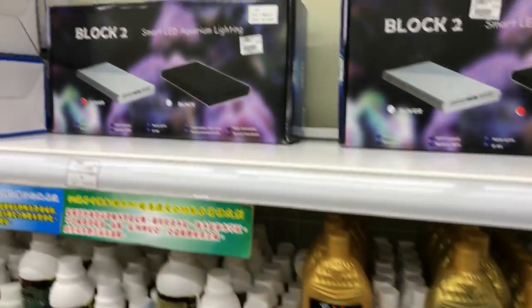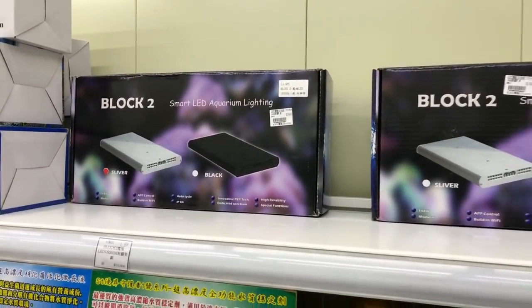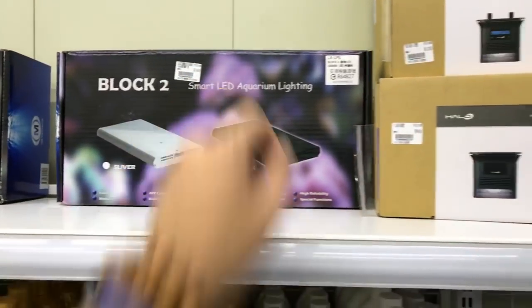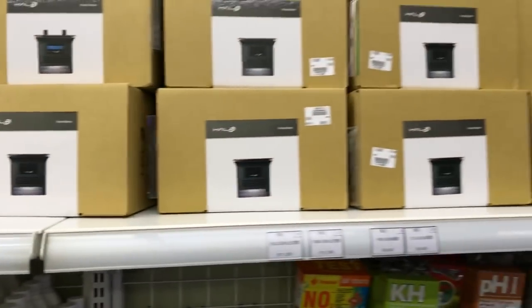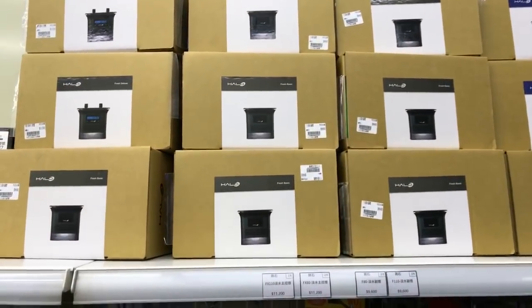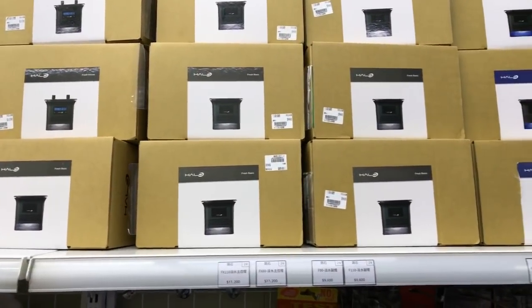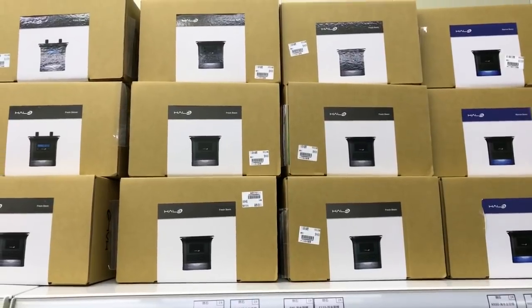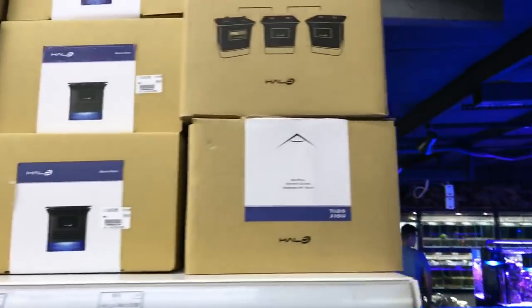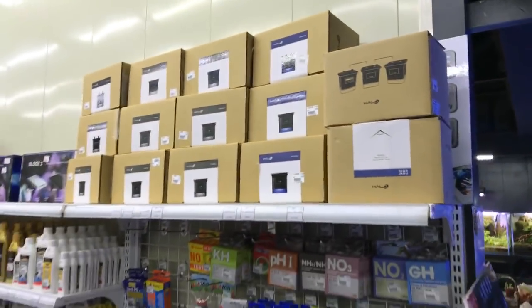Here we go. Here's some products you might be interested in. I think these are HM Electronics LED lights here, the Block 2, and those are actually on display on one of the tanks over there. And here's the Halo light. It's superficially similar to the Kessil. It's definitely got that multi-chip, dense matrix array LED, but they kind of have their own spin on it. In the United States, I think those are available from Aquatic Life.